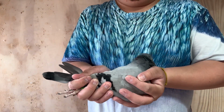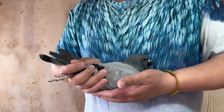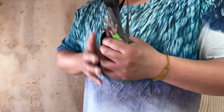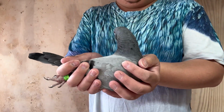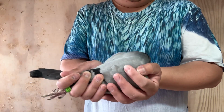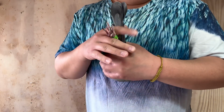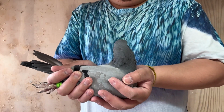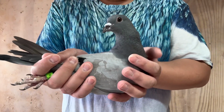This young bird here, she's a wiggler. Look at that fight. But yeah, so this is a half sibling mating that I'm doing this year. Sorry, she's wiggling too much. Look at that fight. Love that fight. This is a half sibling mating. Goes back to my foundation hen Bulldozer's Beauty. So this is a double Bulldozer's Beauty.